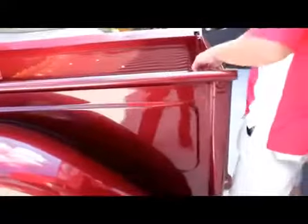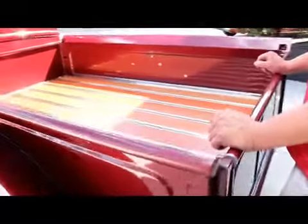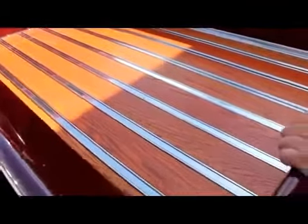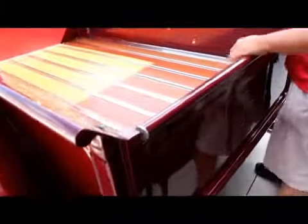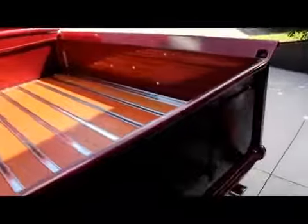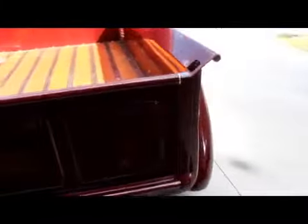Got a beautiful stain job on all the wood. We got stainless slats in here that are polished to a high shine. There's some good looking latches here on this tailgate. Tailgate fits inside there real nice. Take a look how flat all those bedside edges are. Looking down the side of this thing, it is absolutely beautiful. Straight as an arrow. Everything fits well on this truck.